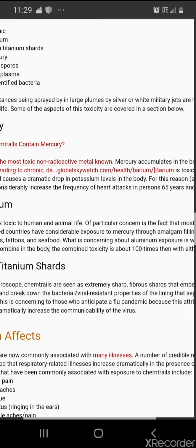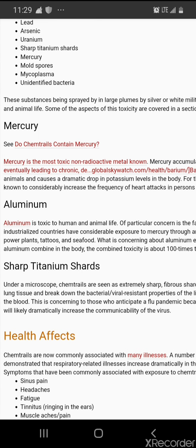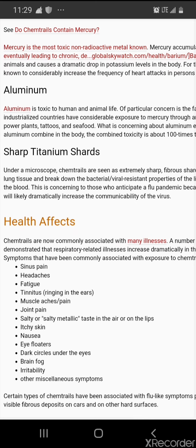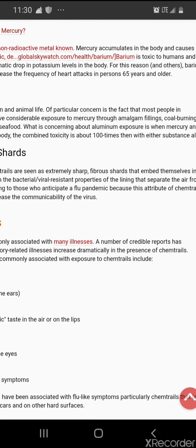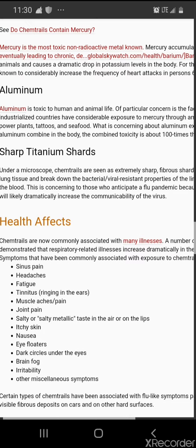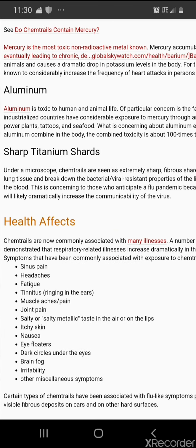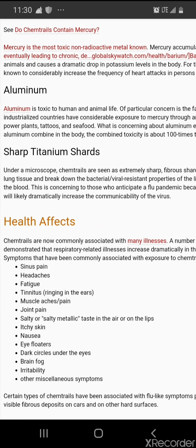Those who anticipate a flu pandemic, because of these attributes chemtrails will likely dramatically increase the communicability of the virus. Health effects: chemtrails are now commonly associated with many illnesses. A number of credible reports have demonstrated that respiratory related illnesses increase dramatically in the presence of chemtrails. Symptoms that have been commonly associated with exposure to chemtrails include sinus pain, headaches, fatigue, tinnitus.